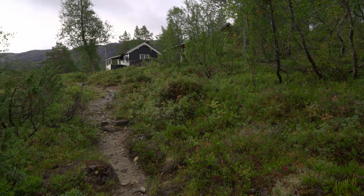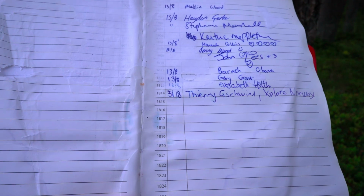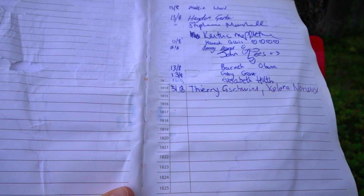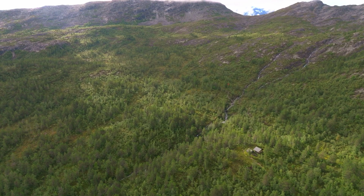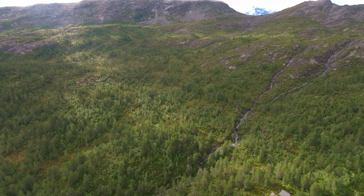After about 2 kilometers, you will find a box with a registration book. The book was still barely half full after 2 years, so you can see that not many people passed through here. No one had signed in for the last 2 weeks, but the weather had been bad during that time.